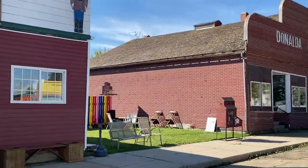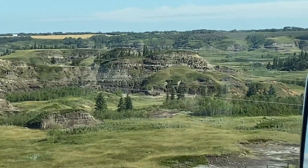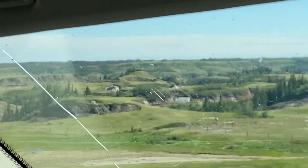Anyone know what a locker plant is? Look at those formations carved out by wind and water and glaciers from millions of years ago.